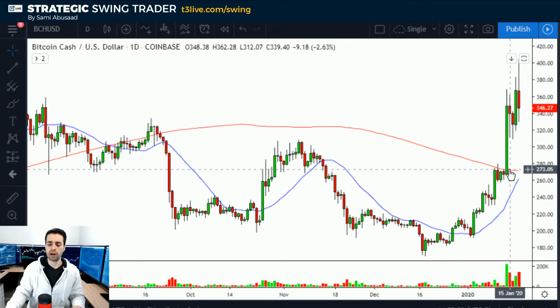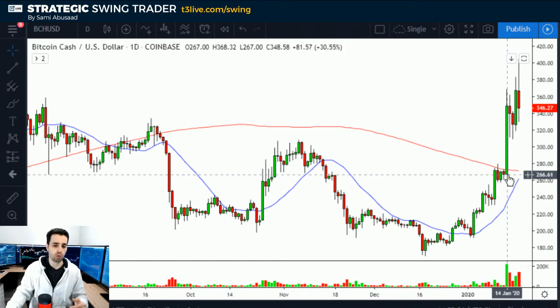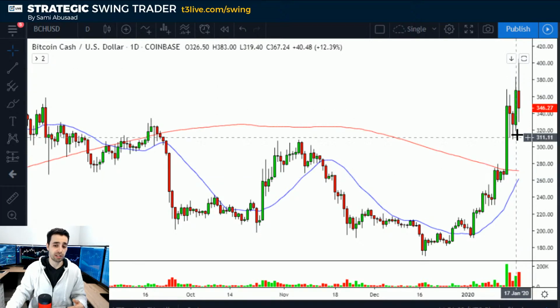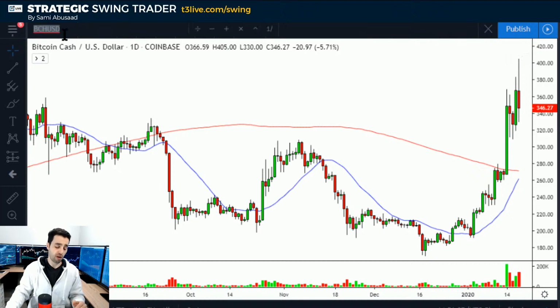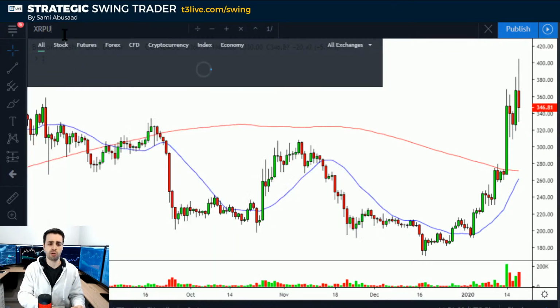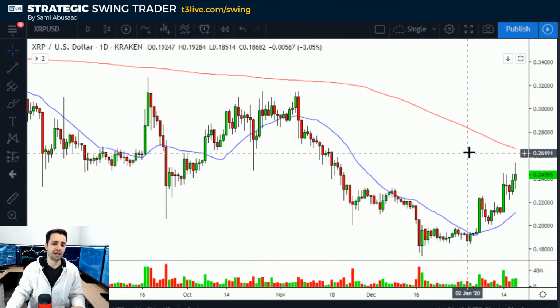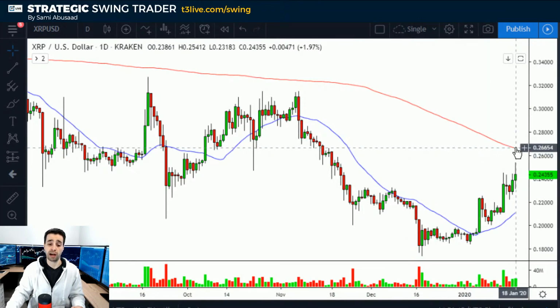Bitcoin is at the 200 MA. Ether is at the 200 MA. Litecoin is at the 200 MA. This went way above the 200 MA. In fact, it went up almost 100% above it, from like 260 to 400. So Bitcoin Cash is by far the strongest. And then the last one is Ripple, XRP, which I think is actually the weakest. Yeah, it hasn't even reached the 200 period moving average. So Ripple is actually the weakest.